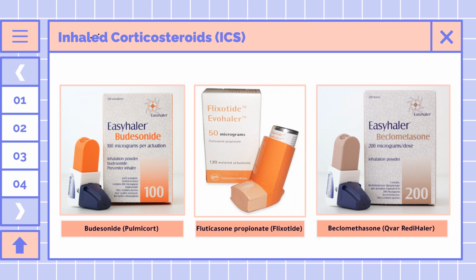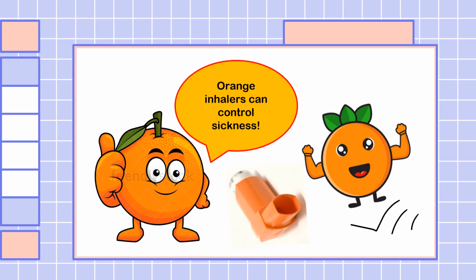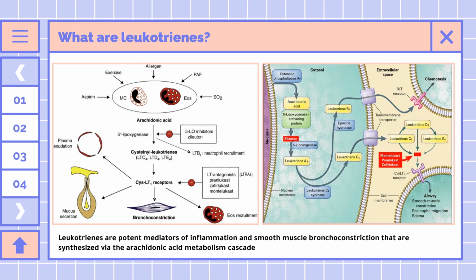This is what an inhaled corticosteroid looks like. They are usually orange in color, and these are the common names. Where I have practiced, Pulmicort or budesonide is the most common, and Flixotide as well is commonly used. So the orange inhaler will control the sickness. This is just a way to remember. And of course, check back into your hospital's practice to know what your local inhaler looks like. But almost universally, the inhaled corticosteroid inhaler is orange.